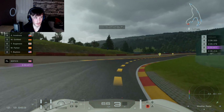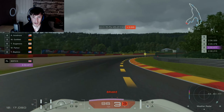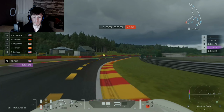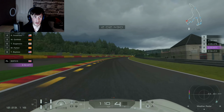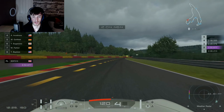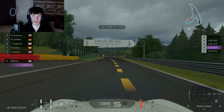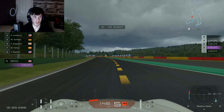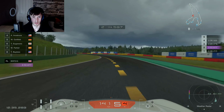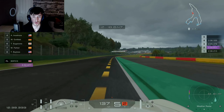I must admit though, this weather system in the game is making me giddy. I never thought I'd be so excited for bad weather in a game, but the way the weather system works in Gran Turismo 7 is just phenomenal. It is so impressive. It is so groundbreaking as well. I don't think people understand the levels that this game brings in terms of dynamic weather. It is so, so cool.